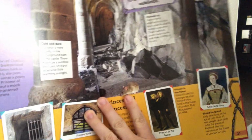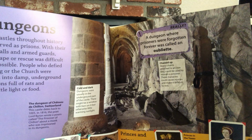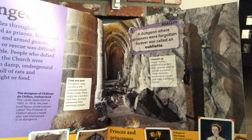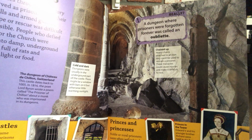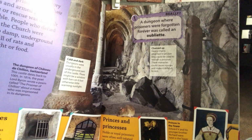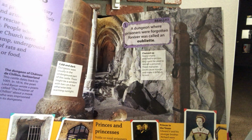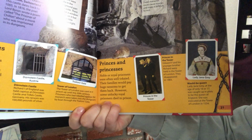Dungeons. Many castles throughout history have served as prisons. With their thick walls and armed guards, any escape or rescue was difficult or impossible. People who defied the king or the church were thrown into damp underground dungeons full of rats and with little light or food. Prison castles.